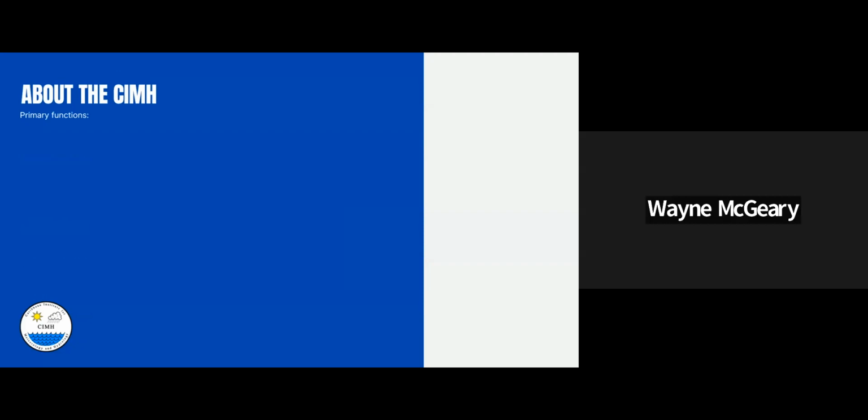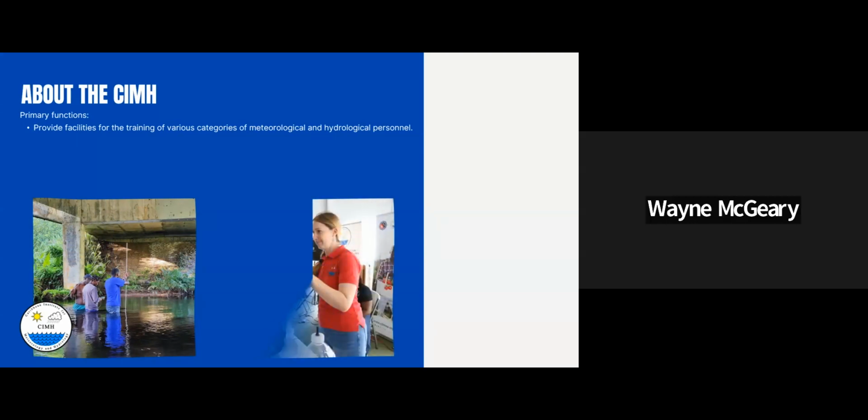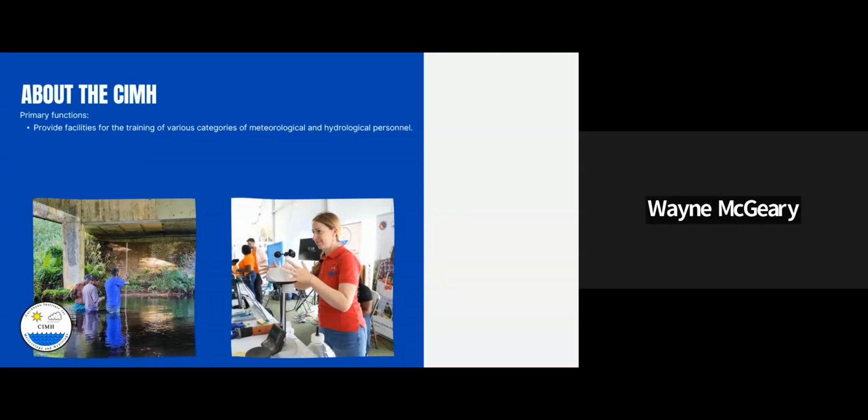Now, a little bit more about our primary functions. We provide facilities for training of various categories of meteorological and hydrological personnel. And we do have an image here of some students from the hydrological section who are being trained. One of our colleagues as well here with an automatic weather station.